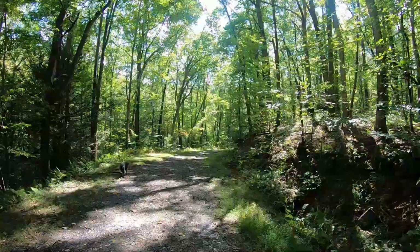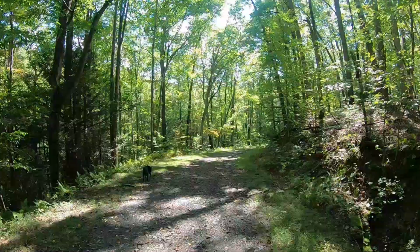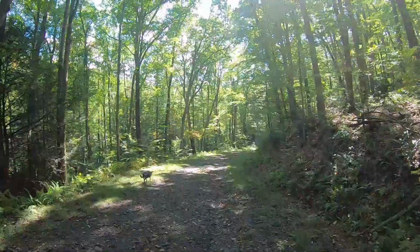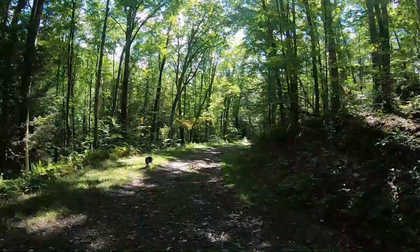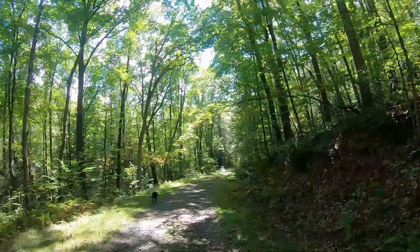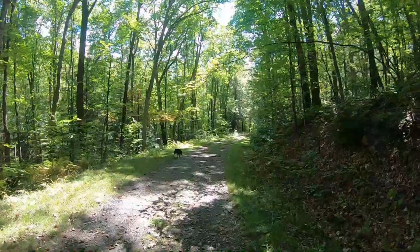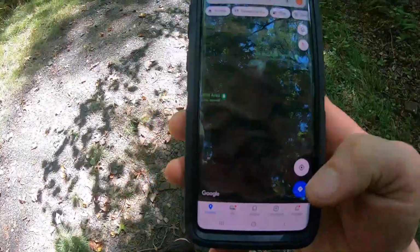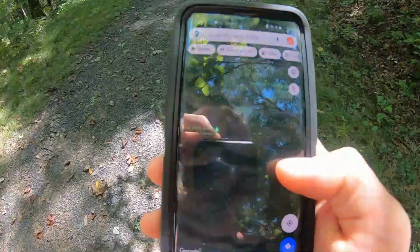You could be standing in the same exact spot that you were at before, but if you just turn around, the landscape is going to look totally different. So you're not going to have a really good bearing of where you're at. A solution to that is the miracle of modern day technology. You see here on my phone, it's going to tell me where we're at.